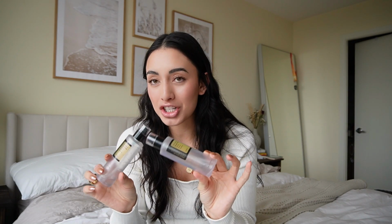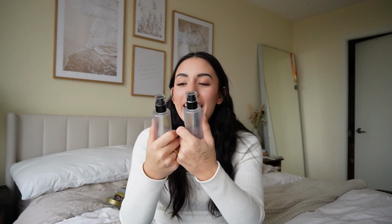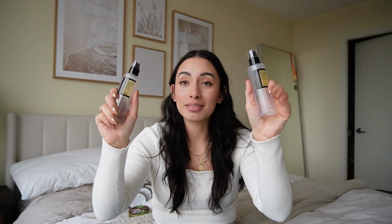I don't know. Snail Mucin. Love this stuff. Every time I have run out of this, which is now twice, I am like, maybe I can live without it. And then my skin goes and it's dry as the Sahara Desert. It is terrible. And so, you know, I'm hooked on it. I'm hooked on it forever.